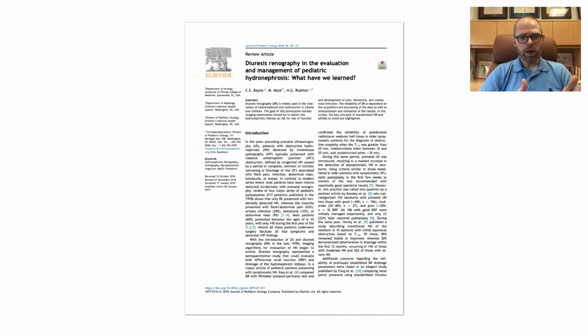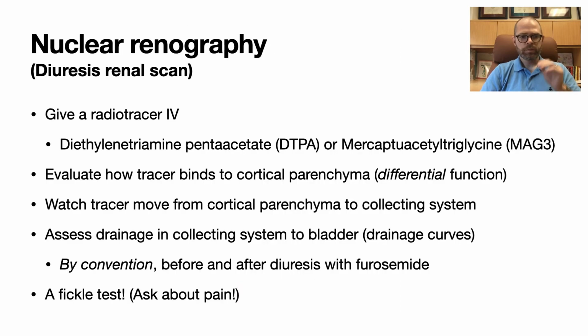that diuresis renography is a fickle test, and if you don't do it in a very rigid way, in a very protocoled way, it's hard to understand your results in the context of a patient, and it's hard to do that on patient after patient after patient. So it's hard to be able to apply the same standards or indications for, say, surgery, unless you have a really rigid and standardized diuresis renography protocol.